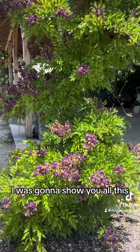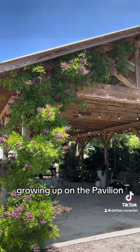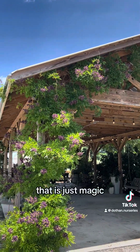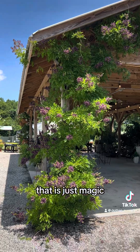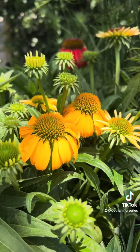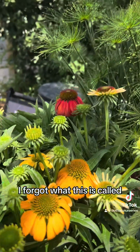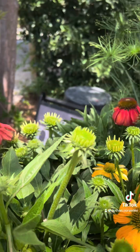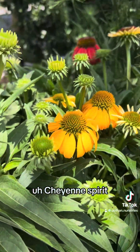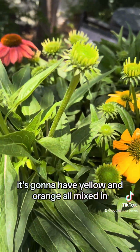I was going to show you all this. Look at this other summer wisteria growing up on the pavilion. That is just magic. Summer wisteria, come get one of those. More cone flowers. This is, I forgot what this is called, but this is a mix. What is this called? Cheyenne Spirit, but it's kind of a mix. It's going to have yellow and orange all mixed in.